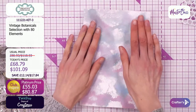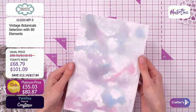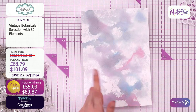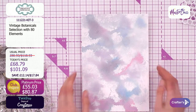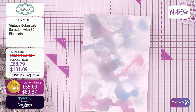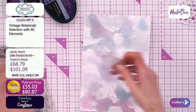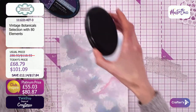So this is just about dry. You can be popping your heat tool onto that if you like, and you can actually be building, you can actually be drying this off. But I'm just going to fetch a quick ink pad. So I'm going to go for a couple of purple ink pads, and we're going to start to build up a little bit more detail. So we're going to come back with our stamping hand technique, and I'm going to go for plum pudding.